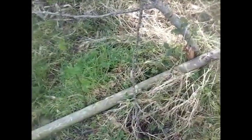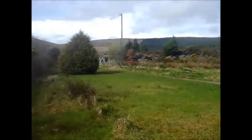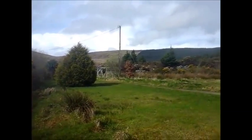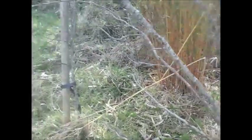My apple trees and my pear tree. I can't mind which is an apple and which is a pear. But there's 2 apples and 1 pear. And look at this, we have a problem with goats. Goats from across there in the forestry. Over that way, and then over there's a whole forest in there. These goats come down and come into our garden and wreck our trees. They've wrecked that, they've broke that stake there.